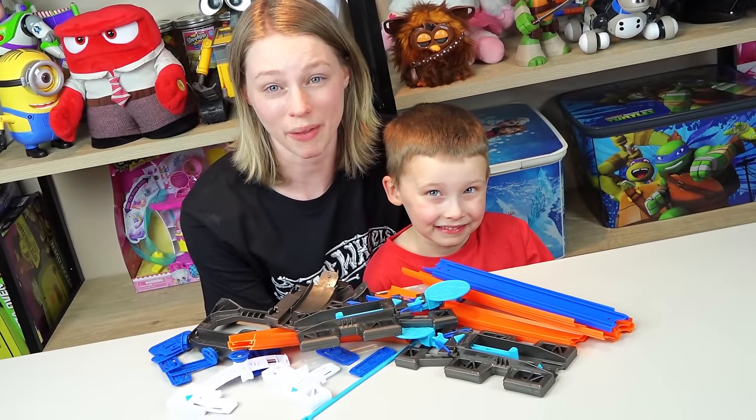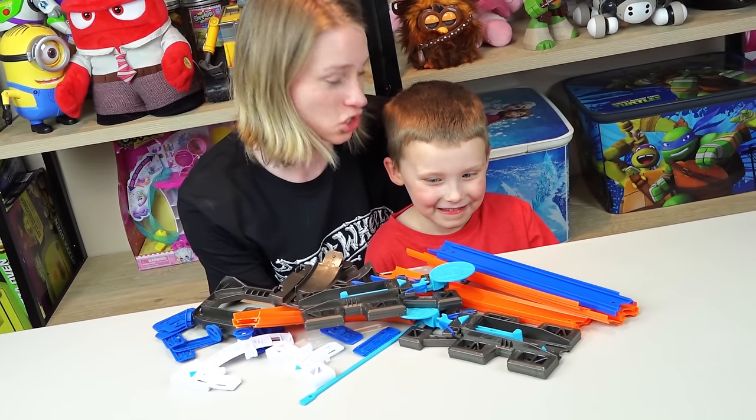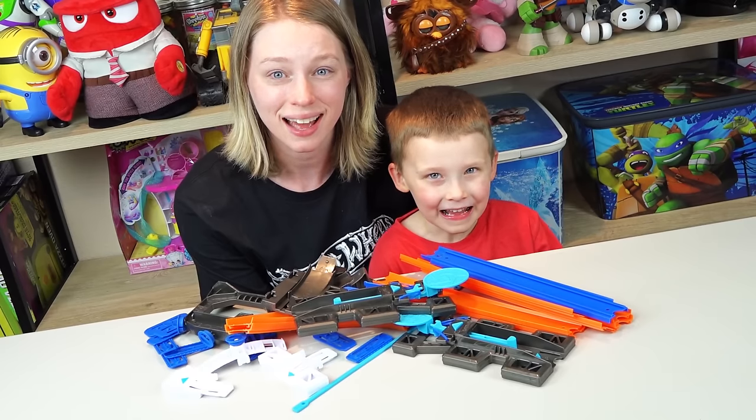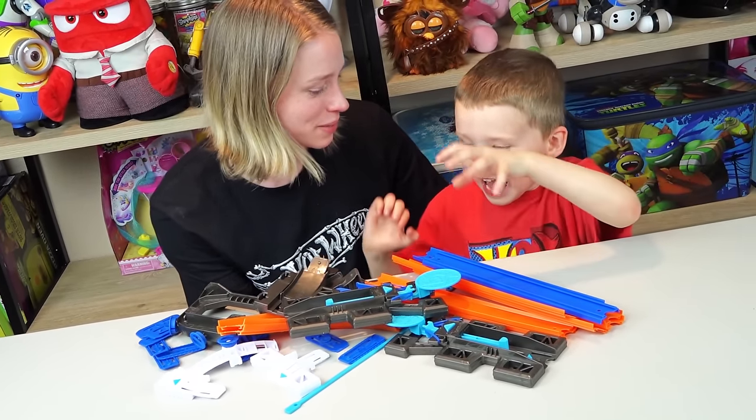What's totally awesome about this set is you can mix and match and make up your own thing, use your imagination. Yeah! And you can mix it all up with your other sets. So let's build our own imaginative Hot Wheels set and have some fun!